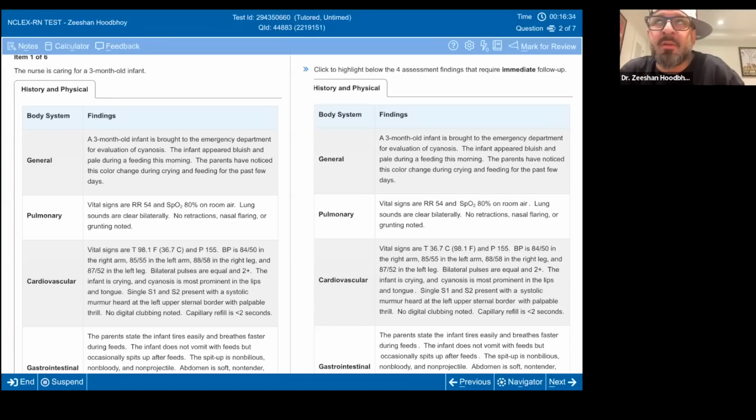Evaluated for cyanosis. Okay, 3 months, cyanosis. The infant appeared bluish and pale during a feed this morning. The parents have noticed this color change during crying and feeding for the past few days. If I just gave you that general stuff, somebody, thank you. Yeah, it is tetralogy of Fallot, right? It's a tet spell.